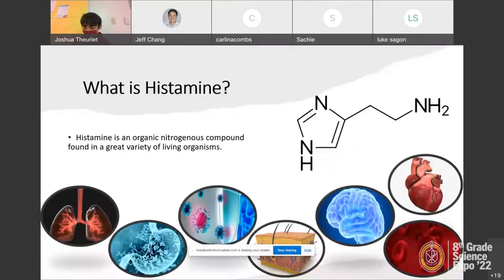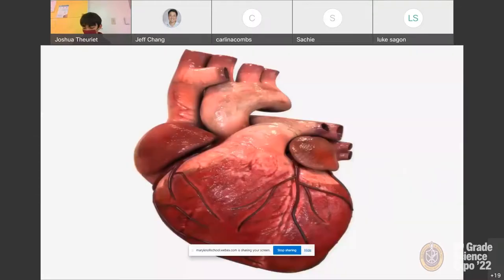Finally, we have the heart. Histamine affects the heart greatly because of it being a direct stimulator. There are two types of histamine receptors present in the heart, H1 and H2. H2 receptors cause an increase in heart rate. H1 receptors mediate chronotropic effects and coronary vasoconstriction.